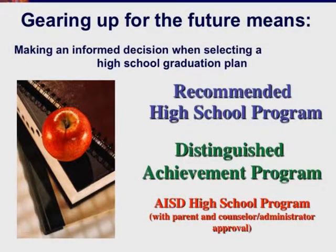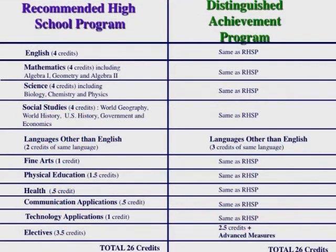Each of the 3 graduation plans have different requirements. All students in the Arlington ISD begin high school on the Recommended High School program. Both the Recommended High School and Distinguished Achievement programs require 4 credits of English, math, science, and social studies. 1 Fine Arts and Technology Applications credit is required for both programs, along with 1/2 credit each of Health and Communication Applications. Both programs also require 1 1/2 credits of Physical Education.